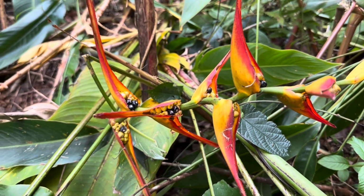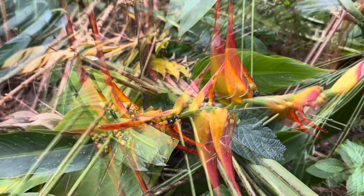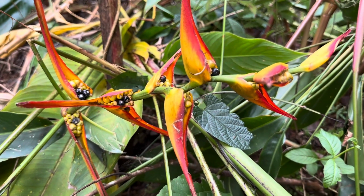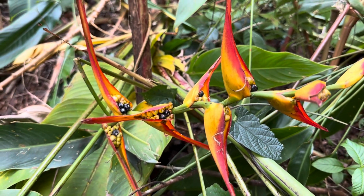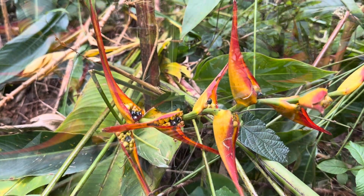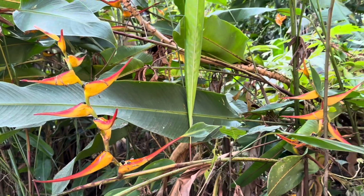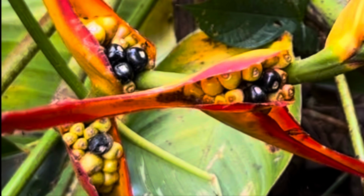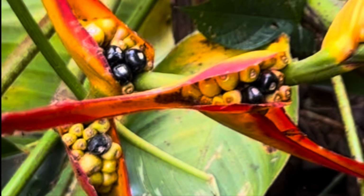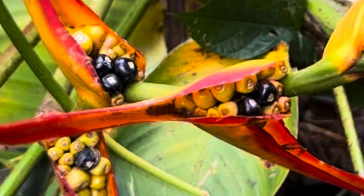These blue-black shining things are fruits. The flowering period has long passed. These blue-black fruits are not edible by humans, but birds eat them and spread their internal seeds.